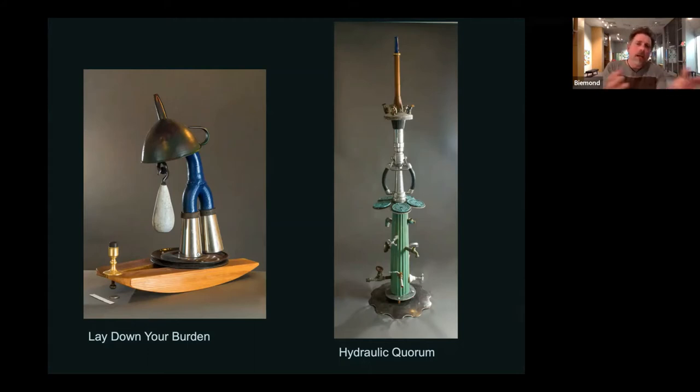Lay down your burden. It all started with the exhaust manifold of a car I found at a junkyard. And from there, it slowly grew. You have that pendulum-like shape again. It's on a sort of seesaw, and then you can push that brass button, and it's almost like Morse code. I have this little piece of paper that spells out what tapping sequence. So it's almost like you're tapping a message away to who knows where.